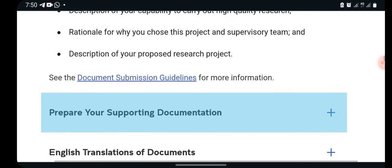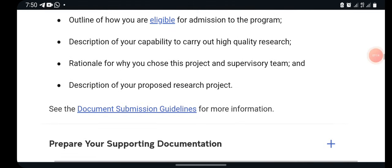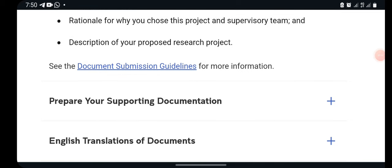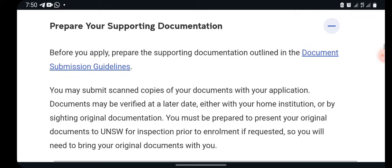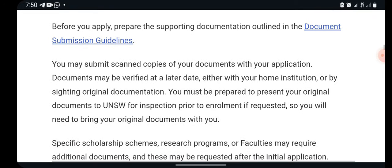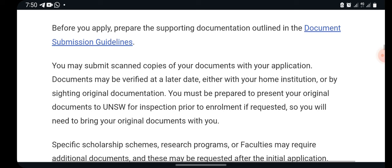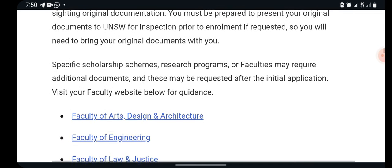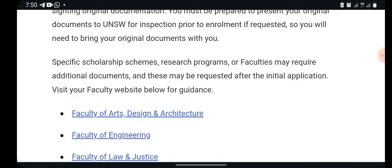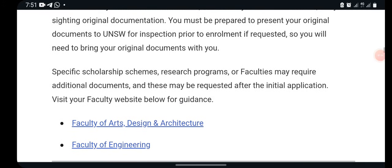Okay, so the form is also there. I think there's a template form that you can make use of. So if you make use of this, it will make your work easy so that you don't need to juggle around. Then after that, you need to prepare all the required documents that you need for this application. Okay, so all the documents that are required for this application need to be merged and be ready. So a specific scholarship scheme, research program, or faculty may require additional documents. Like I said, it is not only UNSW that is there, but the major one is UNSW. Okay, which is our major focus.